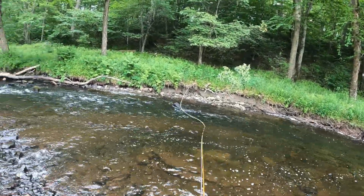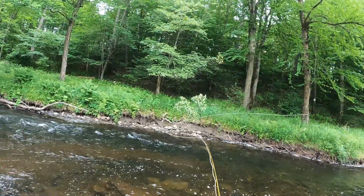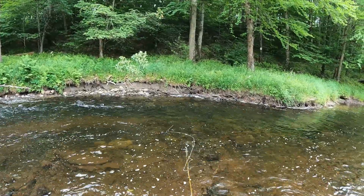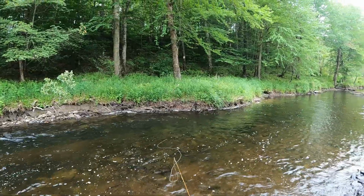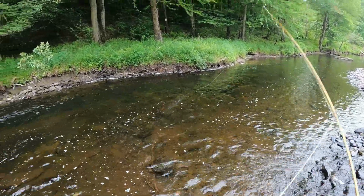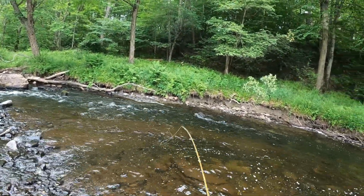I just got here, and I brought, so you guys can tell, I brought my 3-weight out today. That was because I was catching so many of these little brook trout yesterday. I was like, they're not even fighting on the 5-weight. Why not bring the 3-weight out? So if I get a bigger fish, the fight's gonna be interesting on here.